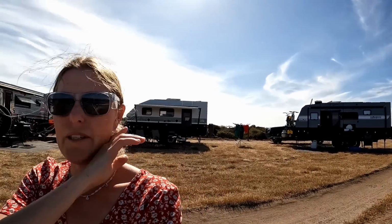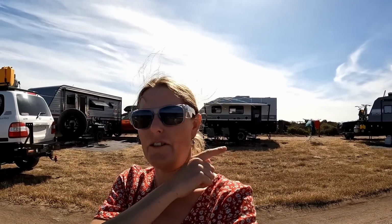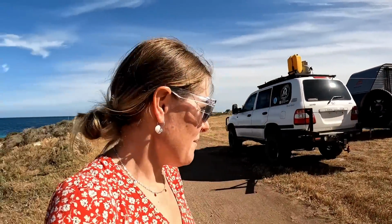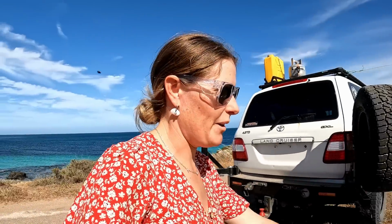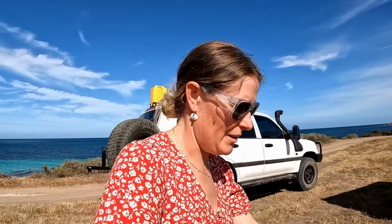So Brett, Mel and the Howards have taken all the kids down the beach. So they're all down there burning off some energy. They've been kind enough to take both of our kids to give Mark and I a little bit of breathing room, which was really kind of them.